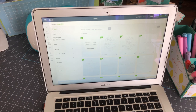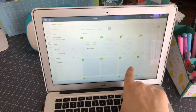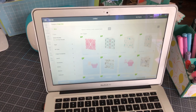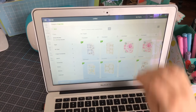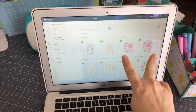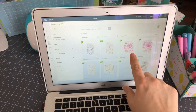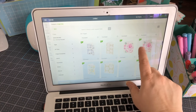And the first things that pop up are the sentiments. These are the sentiments that we write with the pens with, okay? And then as you scroll, you'll notice with this particular set of images, you get images with either a banner on it or without a banner. And I think the one that we did was with the banner, and we did the square one.